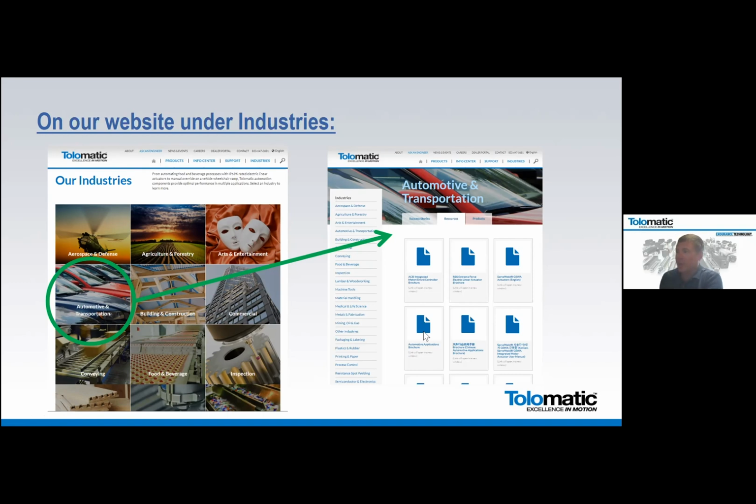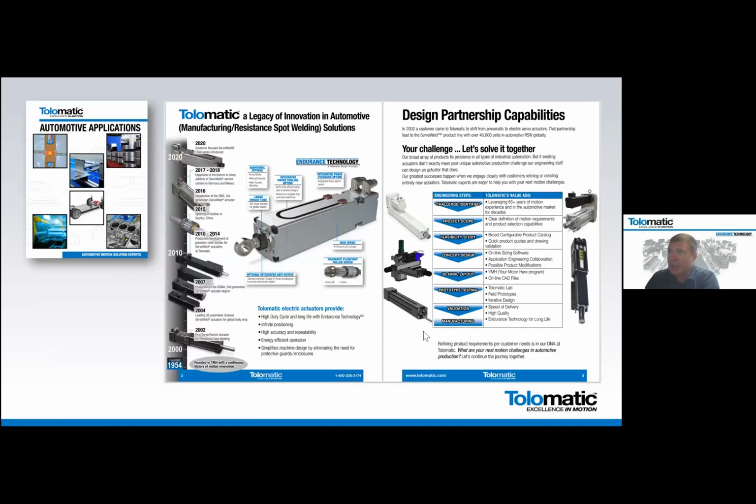So with that in mind, I wanted to take you through some of the key details within the brochure and how you might walk a customer through it. So if you're able to get that appointment in person or potentially even virtually, this would be a way to walk through the brochure with them and give them some ideas on what Tolomatic's been doing in automotive, why you would want to work with them in automotive. What kind of history and background do we have?